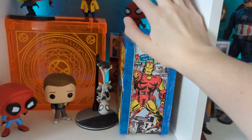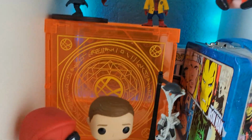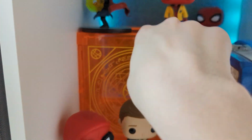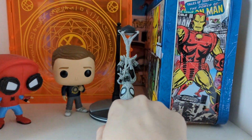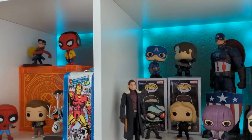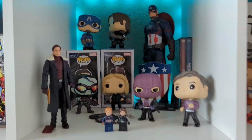All right, we have a lunchbox, a Marvel lunchbox. We have this Spider-Man, which always falls over. We have this one, which is expensive and really cool. Doctor Strange, we have the Doctor Strange popcorn bucket. Peter, Spider-Man, this. Alrighty, and then we have my Captain America, Civil War, Winter Soldier, Falcon and the Winter Soldier shelf.